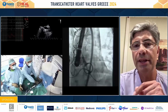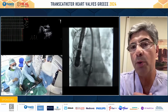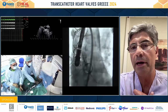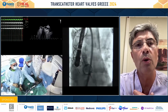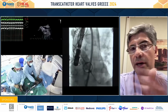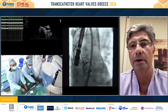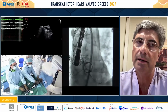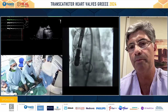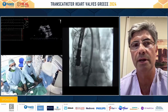And in this situation, you see the TOE can help us accurately place the valve where we want to place it. And of course, we do some tests before, and we proceed with a very, very low implantation of the valve, looking at the TOE as well, so we can make small micro movements and facilitate the optimized implantation of the valve. So I think that what we did was an uneventful placement of the valve.